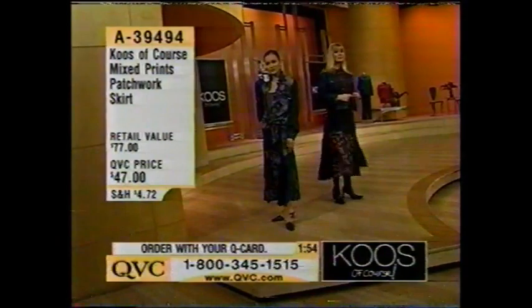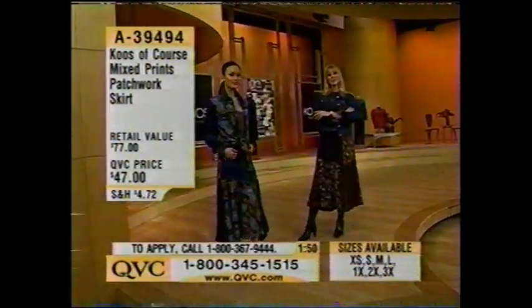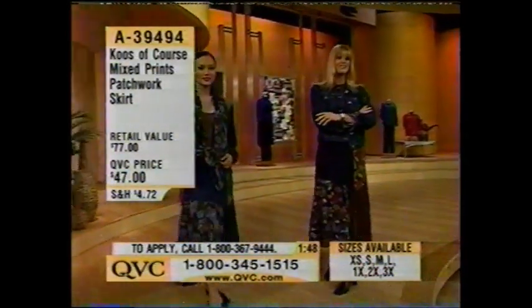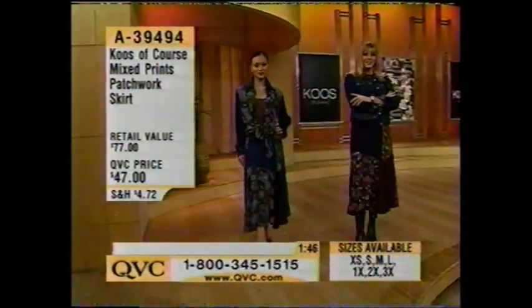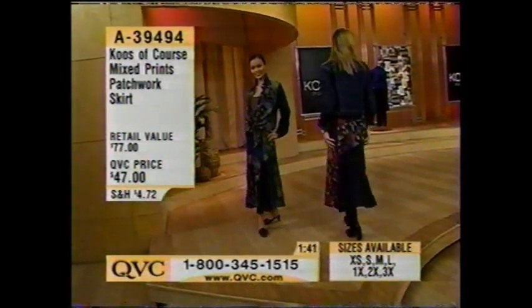Now, Deneen's wearing it with just a jean jacket, and I'm glad to see that look. That's good. Most of us have a jean jacket in our closet. So how do we dress up the look of the denim? We add a funky, cool skirt, like this mixed prints patchwork skirt to go with it. And you can wear it with boots right now when it's nice.